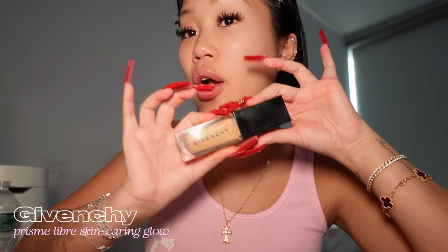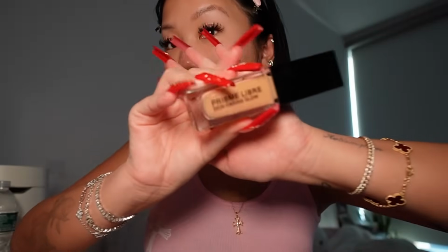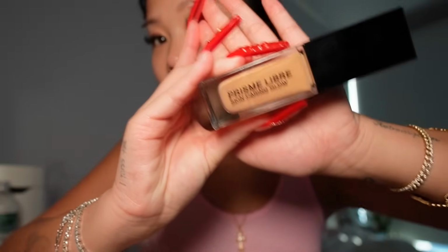I don't know why. And then my favorite foundation from Givenchy. I don't know how to pronounce it. In the shade N312, my favorite thing in the world.